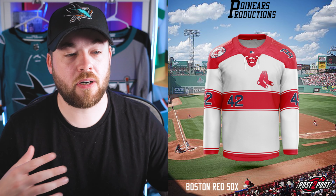That is an aggressive stripe in the middle, and it does work for baseball. It definitely does. The socks on the front are pretty cool. This one would just be a miss for me just because it feels a little bit all over the place.